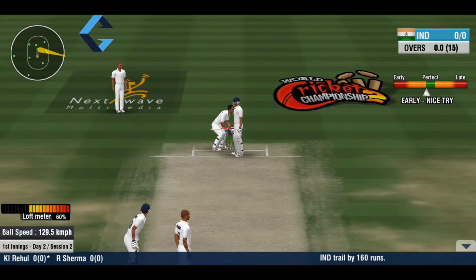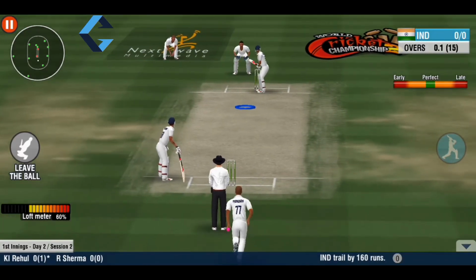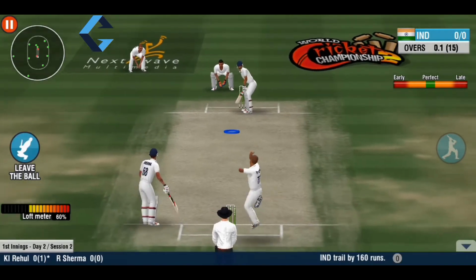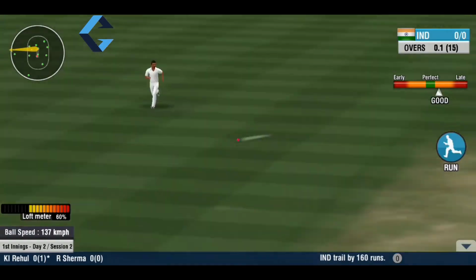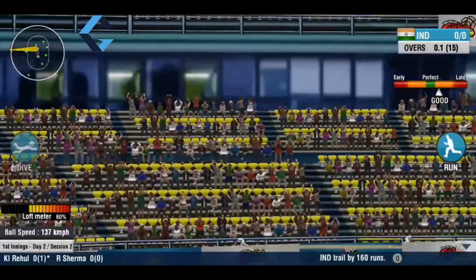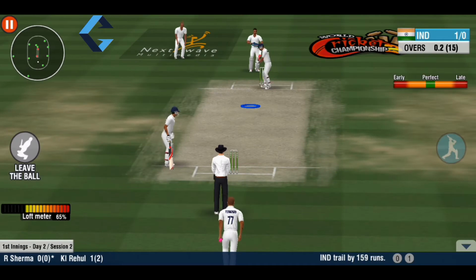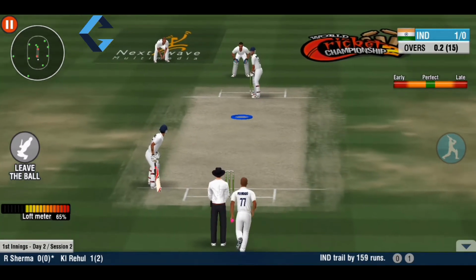Catapults it right back to the crease. Good throw. Well contained. A smart effort by the bowler. Well fielded, and the batsman couldn't get away with it. He's playing it safe by sticking to just the one.